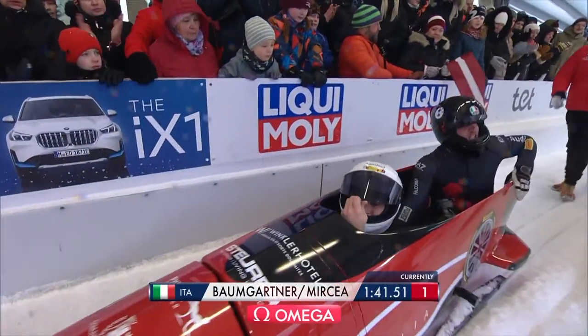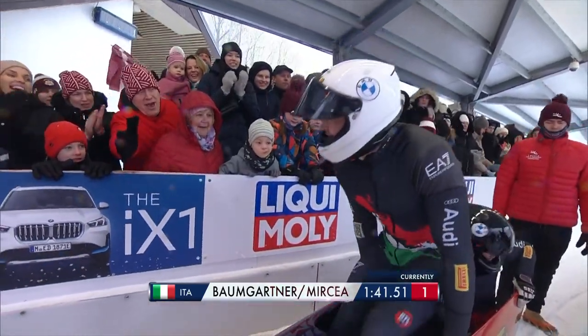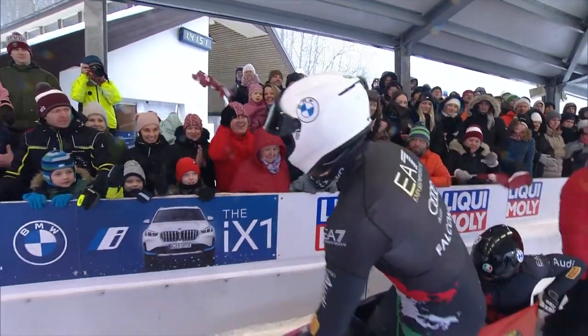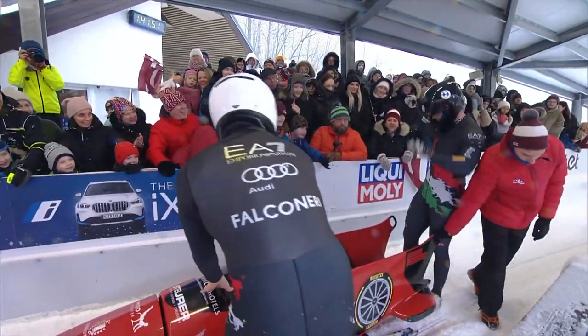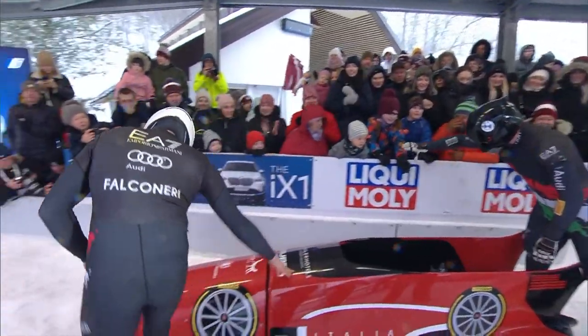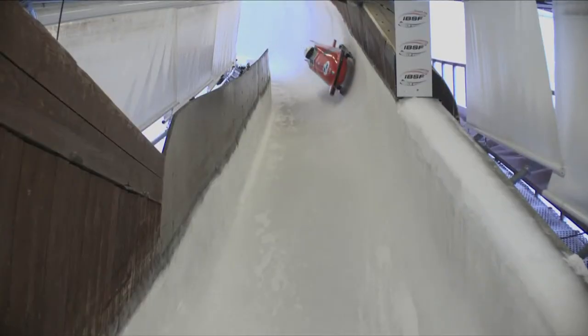It's been an improved season for Patrick Baumgartner. All right, this is only his third World Cup two-man race. He finished in eighth place in Altenburg, seventh yesterday, 10th today. A season ago, he would have given his eye teeth for three consecutive top 10 finishes.